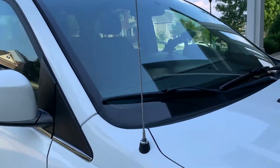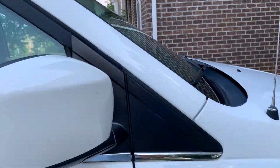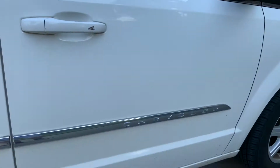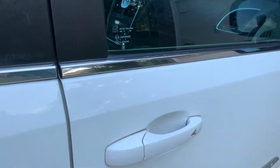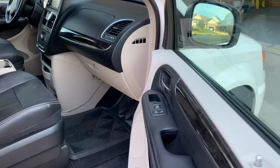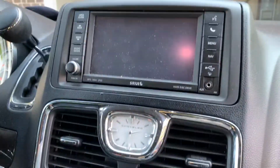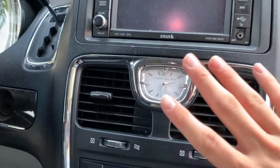And on the side here you got this antenna. Not a huge fan, but it's still standing tall. Color-matched side mirrors here, and the Chrysler badge all throughout the side moldings. All leather seating with leather armrests here. Dark wood, fake wood grain trim, whatever. And you got navigation, Bluetooth audio, fancy clock, if you will.